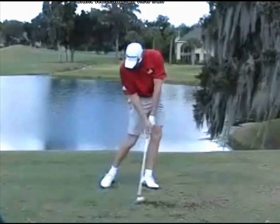To begin with, we're going to look at the full swing fundamentals using an iron while the ball is on the ground. First, we notice that this left arm and shaft are in a straight line and tilted towards the target. The hands are in front of the golf ball.